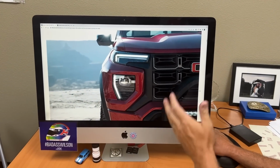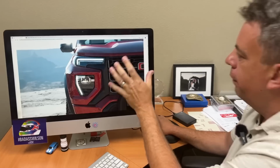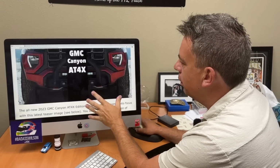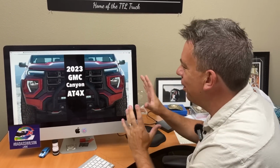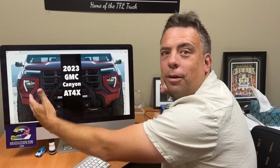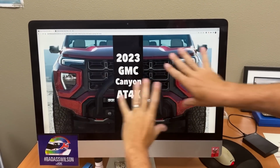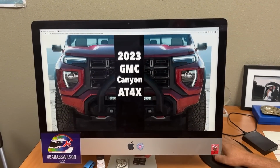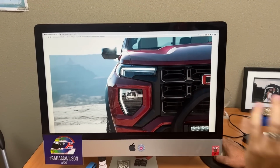So they're talking about this AT4X, which is their top of the line, top dog truck. They teased this image. I took the liberty to actually kind of mirror it and do my own thing with it. So this is not exactly what it will look like. It's not going to look like a little Hummer. You widened it, apparently. Sorry. Well, it was a weird angle of the images. But this is the actual thing that they gave us. What do you think about the styling?